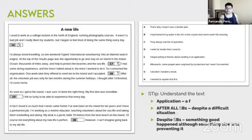So this expression, after all, is very connected to "I wasn't too worried." Why wasn't I too worried? I wasn't too worried because the volunteer job was only for 2 months. I wasn't too worried because it was during the summer holidays. This is a perfect match with letter F.